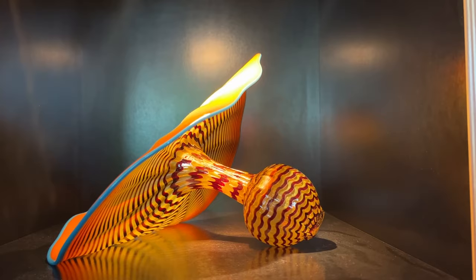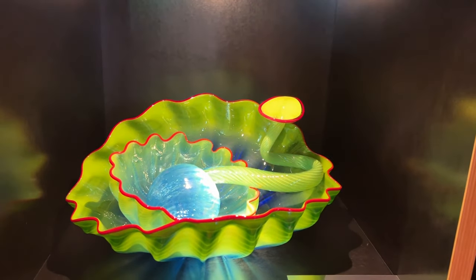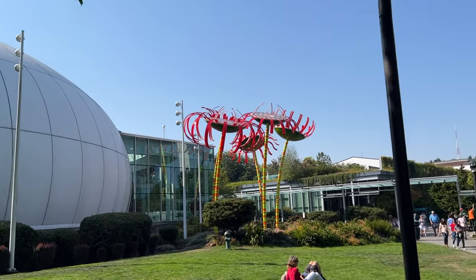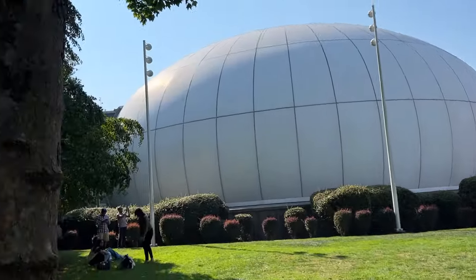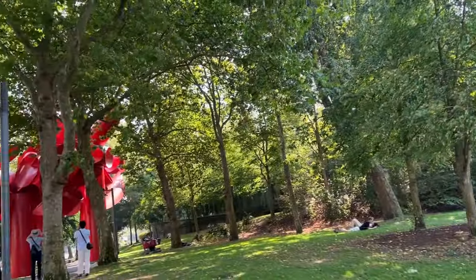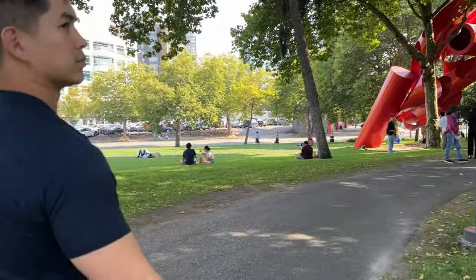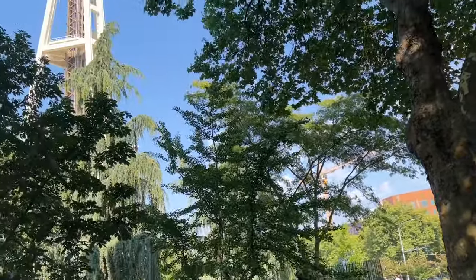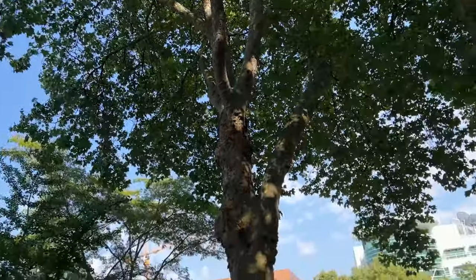This is the Chihuly Museum. So many glass pieces that are gorgeous here. This is the Chihuly Museum, which is that beautiful glass sculpture. And there's lots of art, and people are taking picnics around this area, which is really cute. There's lots of shade, and it's also next to the Space Needle. So you get kind of all the attractions all in one area.